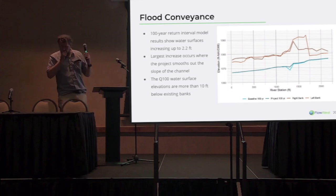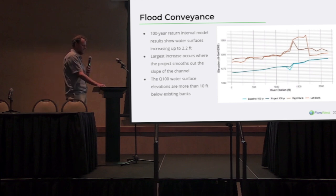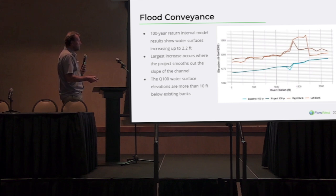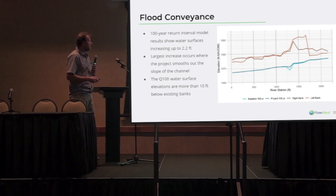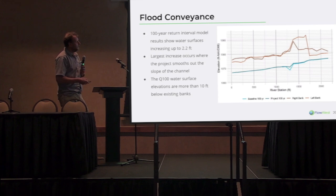And then the darker blue line is the proposed discharge. And so you can see there's a little bit of an increase in water surface elevation right at the structure. It's a few feet, but there's plenty of capacity here at the 100-year discharge. And you can see that the blue lines are very similar upstream and downstream. So there's virtually no increase in the water surface elevation upstream and downstream, and you get a little bit of an increase as you go through the new structure.